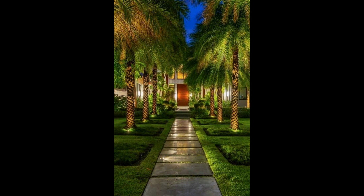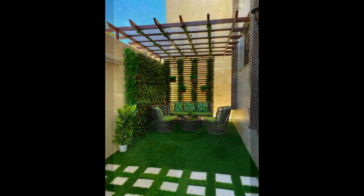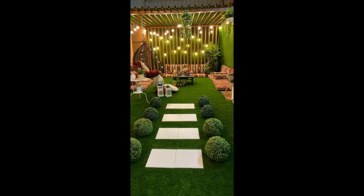Our first garden decor idea is all about creating a magical garden pathway. By using a combination of natural stones, colorful pebbles, and lush greenery, you can design a pathway that not only guides you through your garden but also adds a touch of whimsy to the entire space. Plus, it's a fantastic way to highlight your favorite plants and flowers.